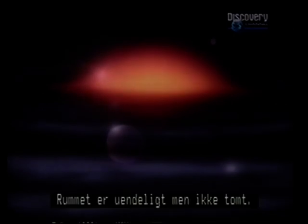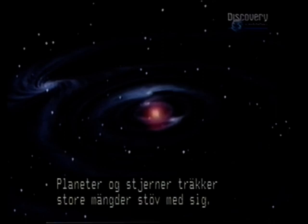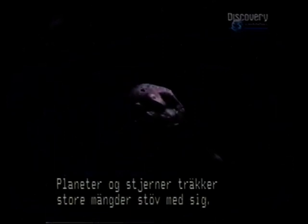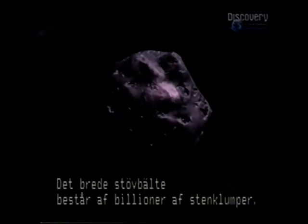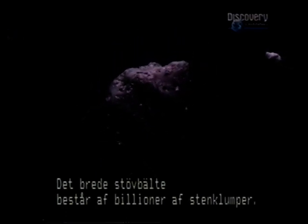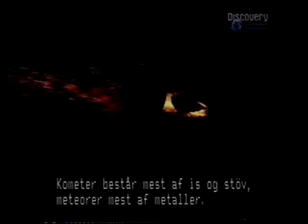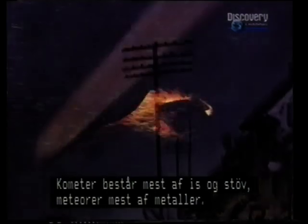Space is infinite, but it's not empty. Planets, galaxies, and stars are swirling masses of dust pulled together by the forces of gravity. This uncharted mass is billions of miles across and contains zillions of chunks of rock. Speeding through this vastness are comets and meteors. Comets are mostly made of ice and dust. Meteors are mainly metallic objects.